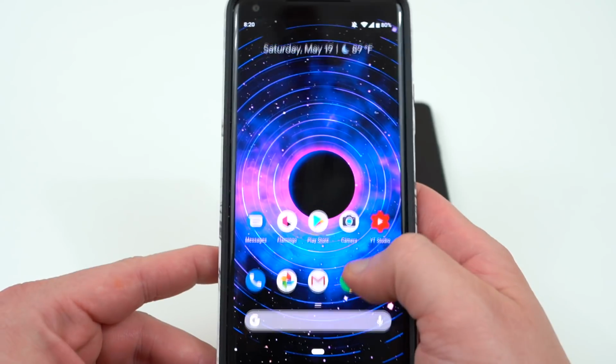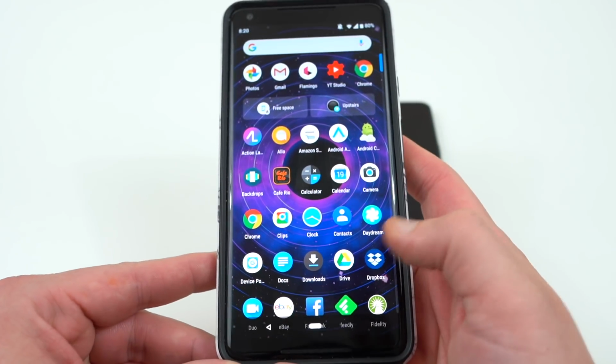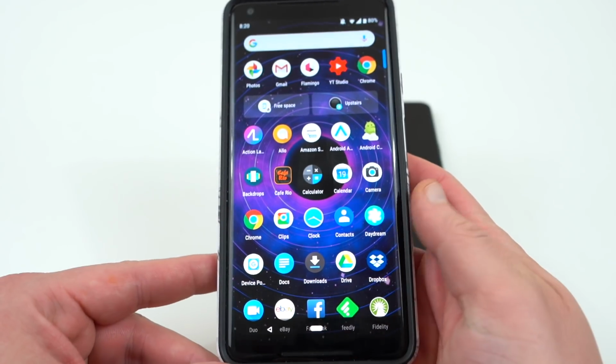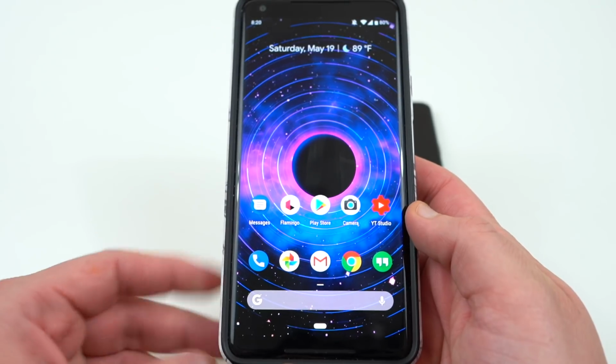Right now, the main problem is that you have to swipe so far up, especially on these really tall phones. It can be a little annoying and a little counterintuitive for people using the gestures for the first time. But a lot of good things are there, and hopefully they'll make some edits there.